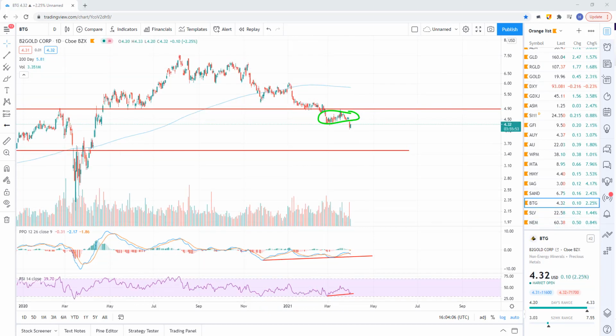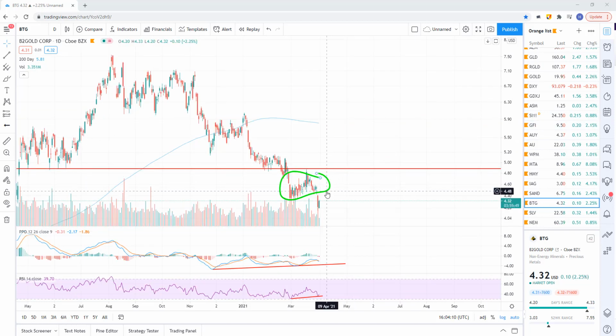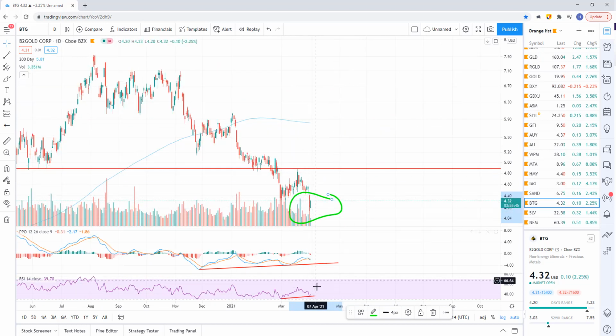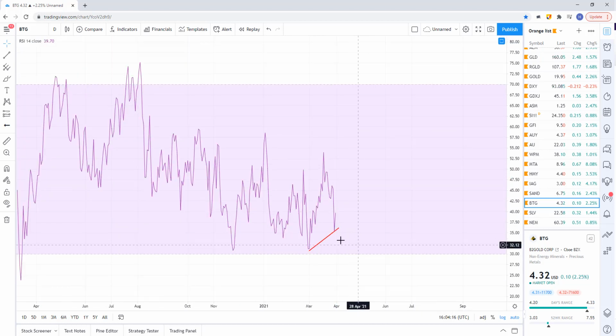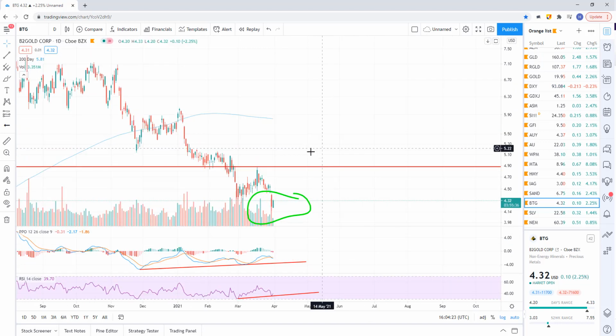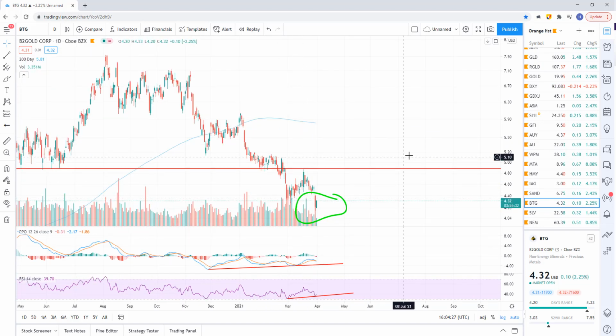Here's one, BTG, and you can see here if we move this circle down right down to there, that's a divergent low right there. See the RSI? Let me zoom that in. See how we're making a higher low, and the RSI is starting to turn up. That's bullish divergence. So this low price here was a divergent low, telling me we're likely going to get a trend reversal.